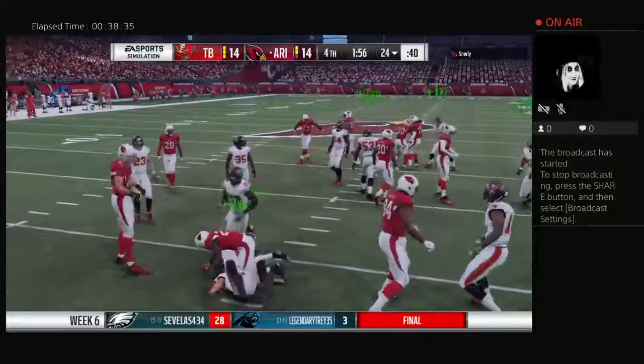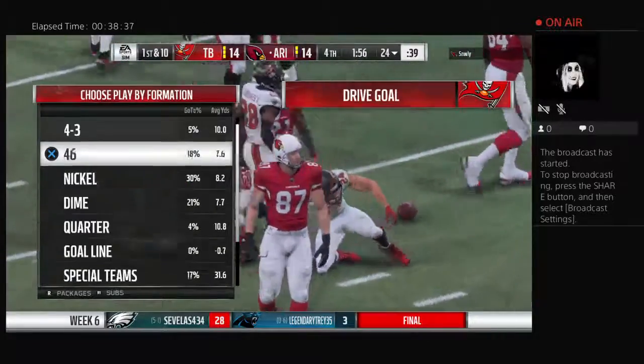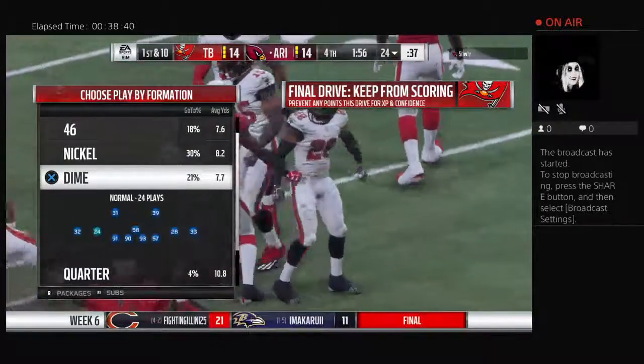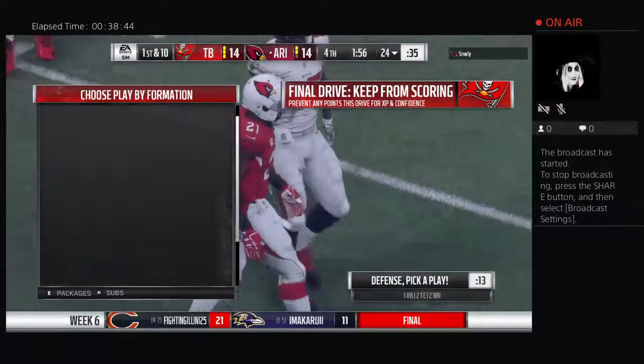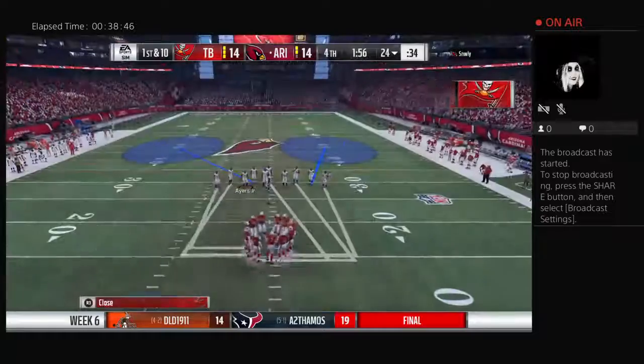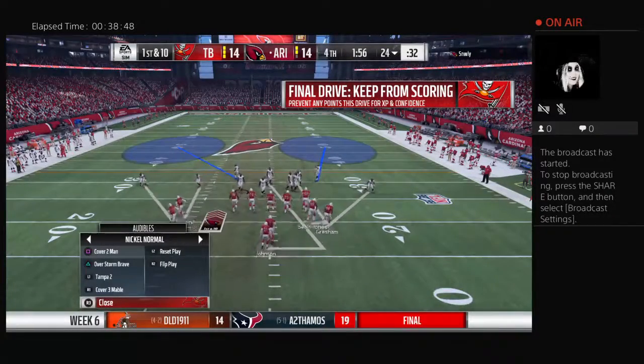And a pretty good return here. He'll be stopped just shy of the 25 at the 24-yard line. Arizona getting ready to go as they take the field, and a tight game after punting last time. See if they can get something going on this drive.